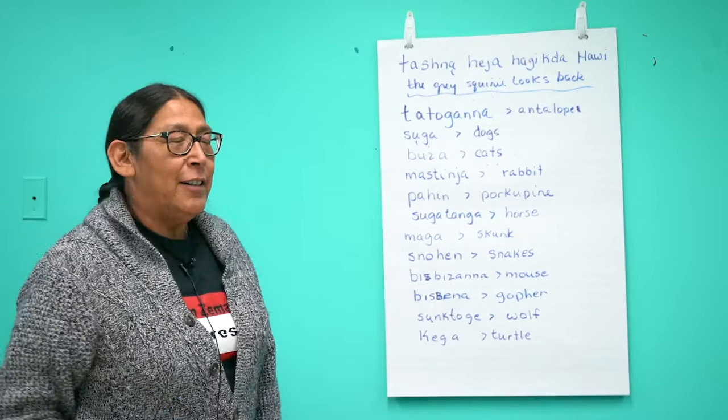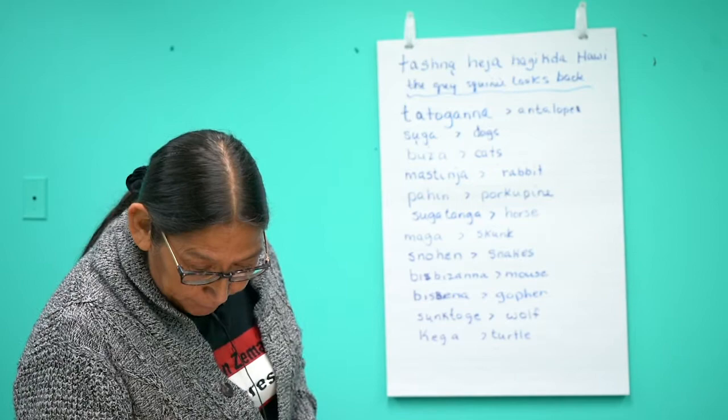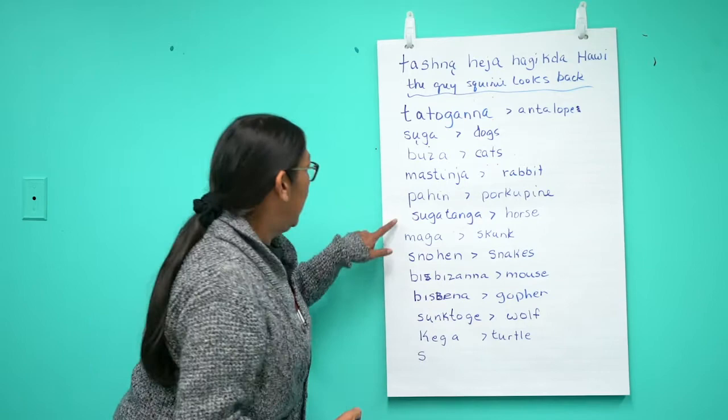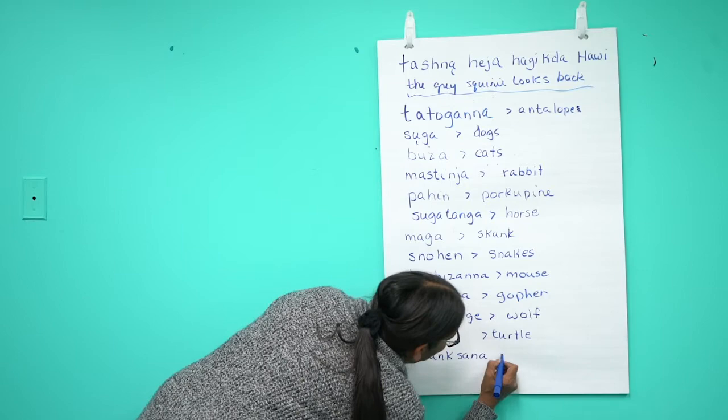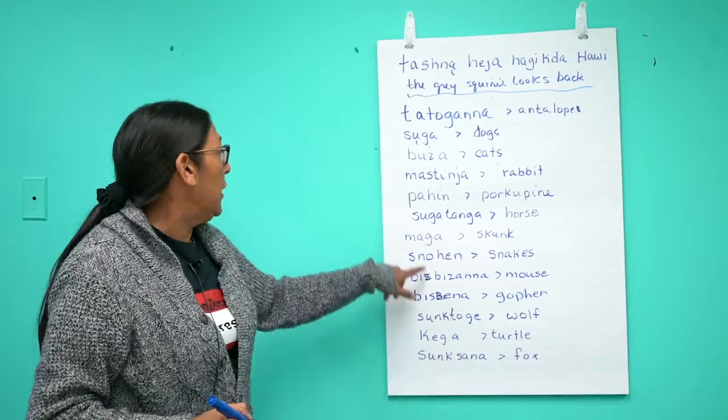I don't know how to say island. I know there's a word for island, but I'm sorry, I don't know it. Shungshana. You see the shunga? Shunga, dog. Wonder what shungshana would be. What do you think? Shungshana. And that is your fox. It's a red dog is what it translates to, shunkshana.